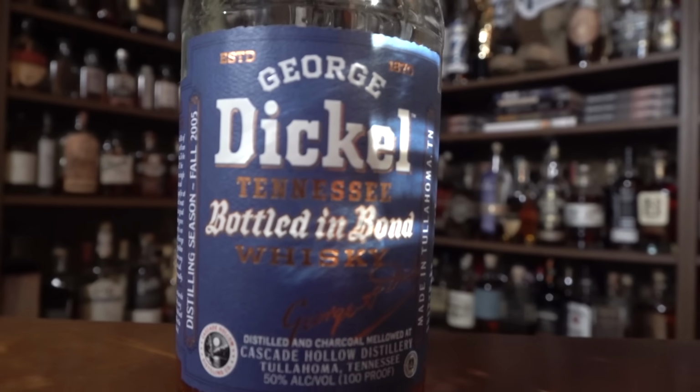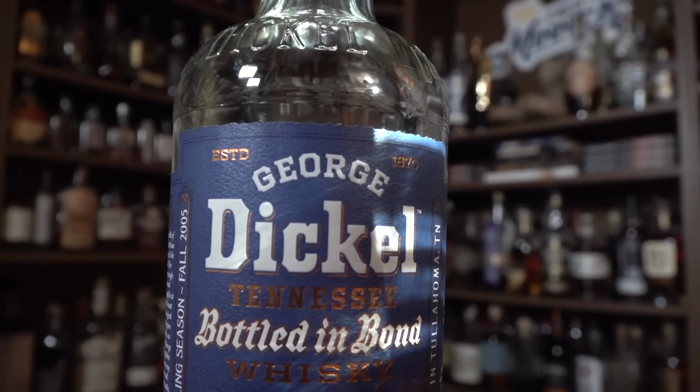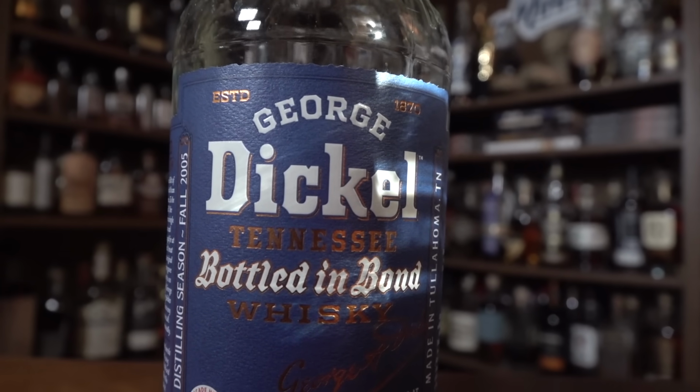Anyway, that being said, a lot of people do not like Dickel. There is kind of a mineral note to it. There's often what I would equate to being a Flintstone vitamin or a dehydrated orange. That can be kind of off-putting. I have found that the bottled in bond does have that note, but that's not always off-putting to me. I like it when it expresses itself in the citrus form, but this one does have, to me, the caramel quite pronounced. So it is really good for the money. You're looking at $40 to $50. You can find it in most markets.